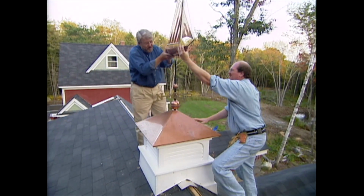Or is it a cupola? Well, either way, it's a classy and classic addition to their garage. So how about it? Let's make a house call.